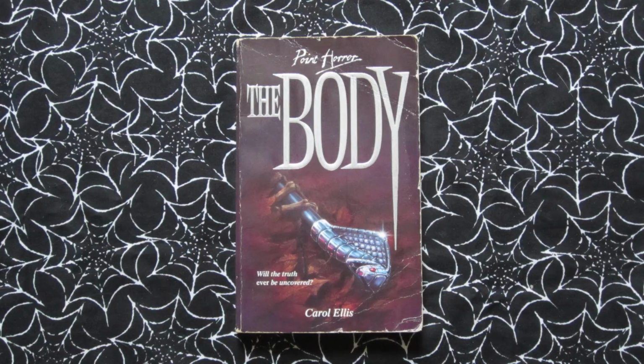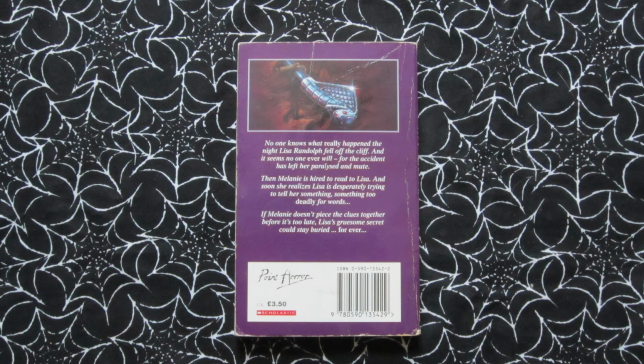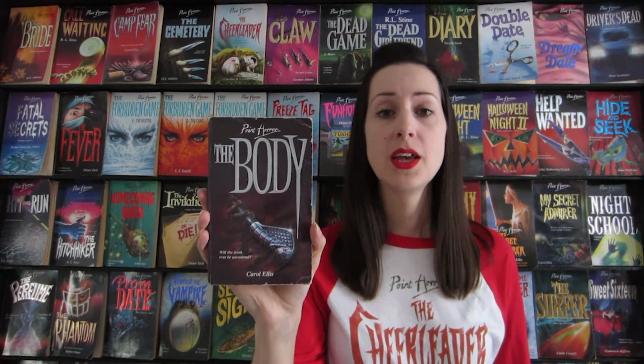Will the truth ever be uncovered? This is about a girl called Lisa who fell off a cliff and is now paralysed and mute and unable to explain exactly what happened. Now, a girl called Melanie is brought in to read to Lisa, and she realises that Lisa is trying to tell her something about that night.